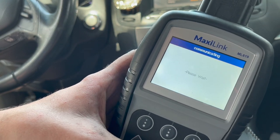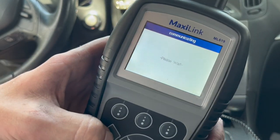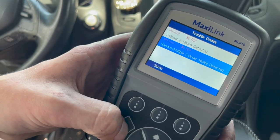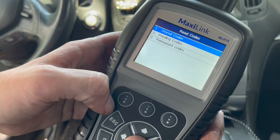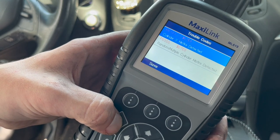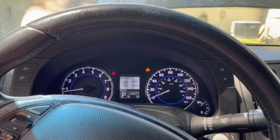Now, I don't know why, but if I read it, stored code is 300. Pending code is 300. Permanent code still shows 303 and 300. I don't know why or what the difference is between permanent, stored, whatever. But now I'm gonna go and erase all the codes. Erase is done. No codes. This one still shows. I don't know why, maybe it takes some time anyway. But no more codes here and no more issues on the dashboard.